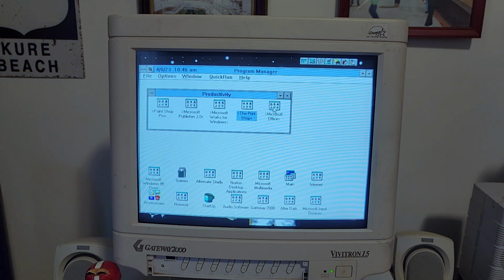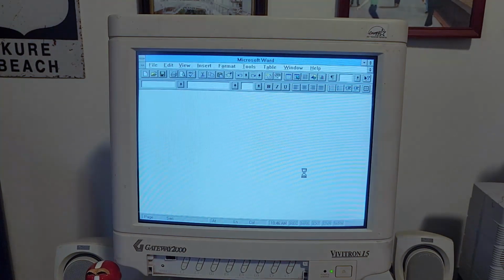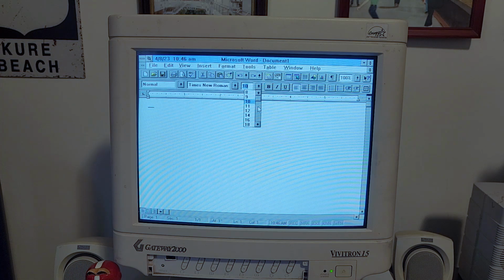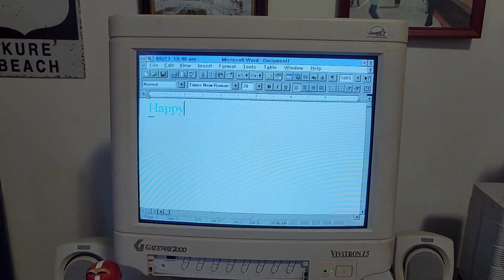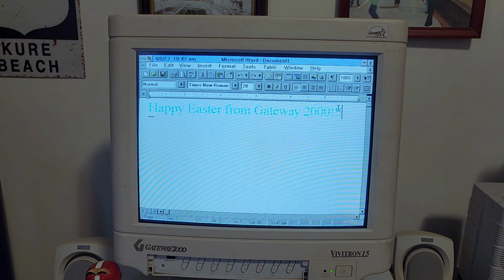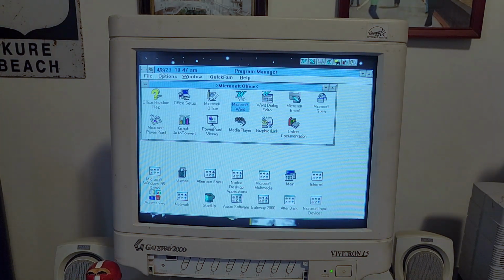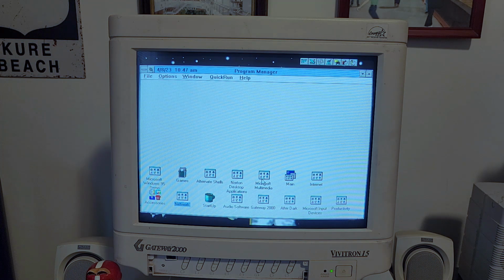And we've even got Microsoft Office 4.2 with Word 6.0, I should say. And we will set the color to something Eastery. Happy Easter from Gateway 2000. And a happy Easter to you too. As you can see on the date up there, I'm recording this on the day before Easter, so I'm cheating a little bit. But I'm usually very, very busy on Easter with church stuff and family stuff.